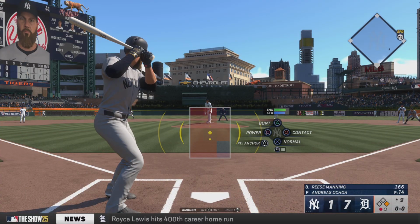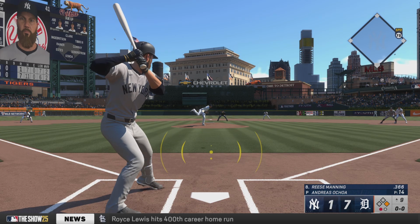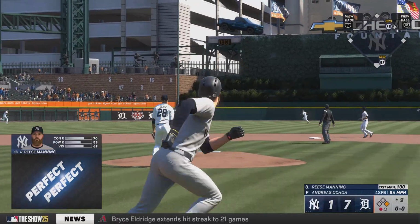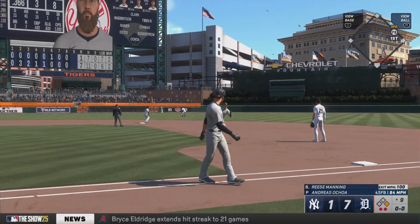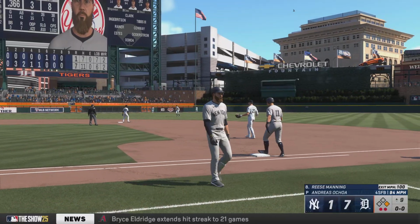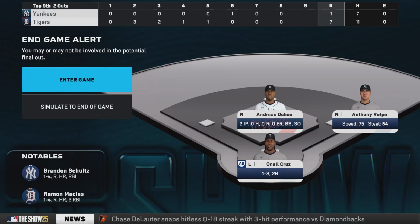1 gone, runner at first. And now the first baseman, Reese Manning. 1 for 3. And that one is lifted in the air. Reaching for it and brings it in. Gotta love the over-the-shoulder catch. I tell you what, those are really fun to make.